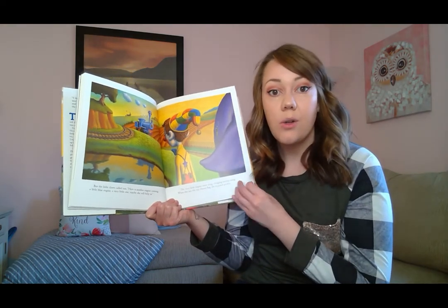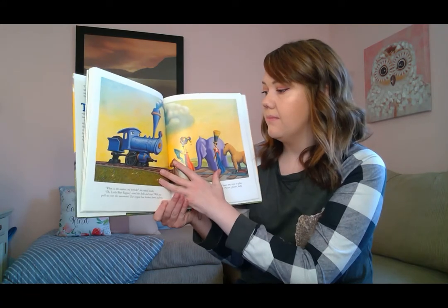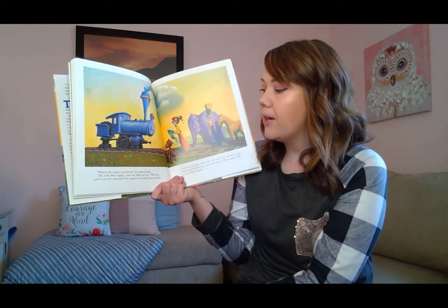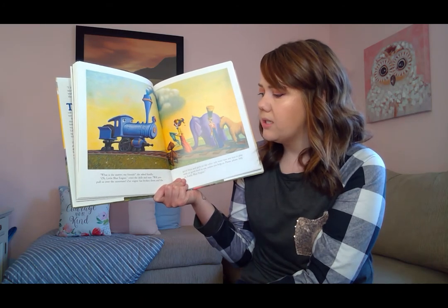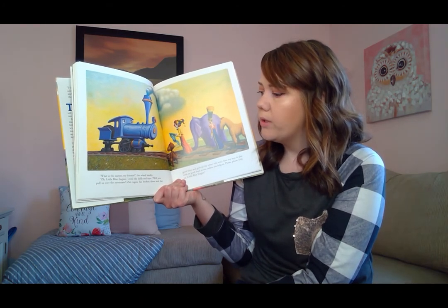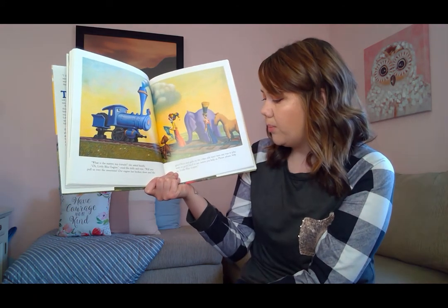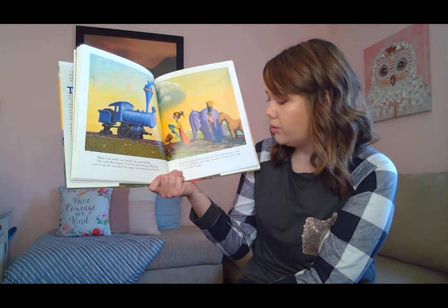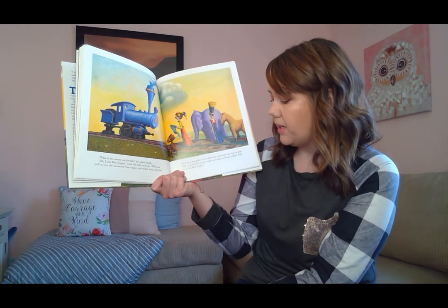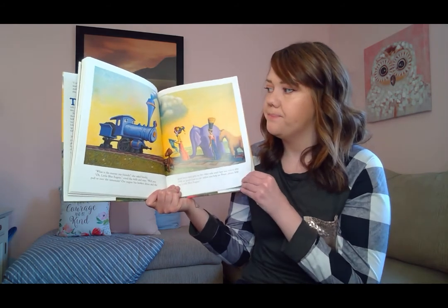Do you think she's going to help? That'd be very nice of her if she did. "What is the matter, my friends?" she asked kindly. "Oh, little blue engine," cried the dolls and toys. "Will you pull us over the mountain? Our engine has broken down, and the good boys and girls on the other side won't have any toys to play with or good food to eat unless you help us. Please, please help us, little blue engine."